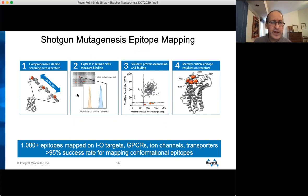Briefly, to reiterate, we do a comprehensive alanine scan across the entire protein, express it in living cells, and measure the binding of the antibody by flow cytometry. We can find those mutations which knock out binding of the specific antibody, but not cell surface expression of the protein in general. And we can map these onto a structure and understand exactly how that antibody is interacting with the target of interest.